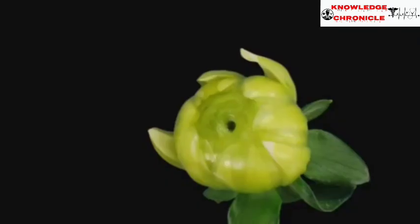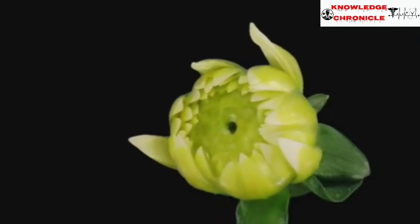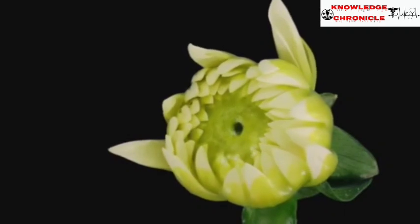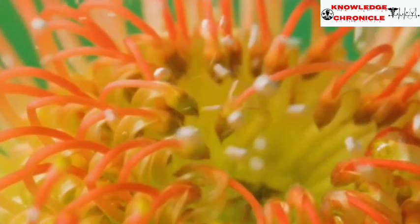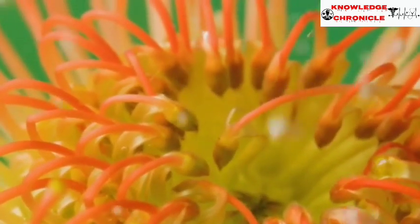Let's recall the basic parts of a typical flower. And trust me, each part has an important role to play. So, first up, we have the calyx. This is the outermost whorl, made of sepals, and it's usually green. These sepals protect the flower bud before it blooms. For example, in hibiscus, you can clearly see the green calyx enclosing the bud.